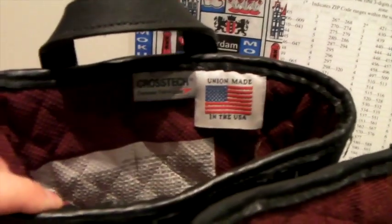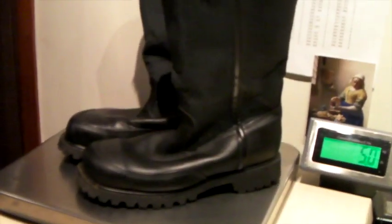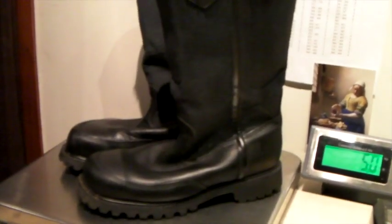These are CrossTech boots, and I believe they are like firefighter boots. They're steel-toed. It's not metal, but it has like a reinforced plate in the front. It's got these awesome leather handles. It's quilted on the inside. They're awesome. Union made in the USA. And they sold this morning for $125, which is a great way to start the morning.